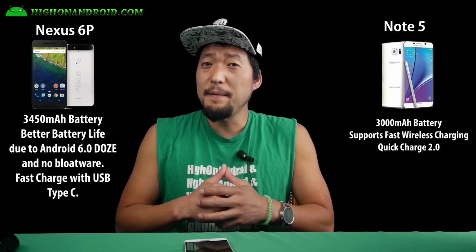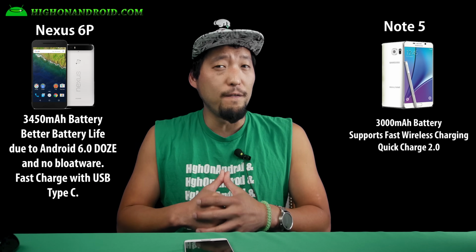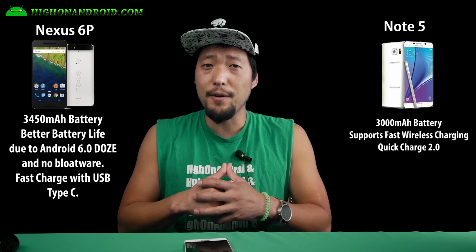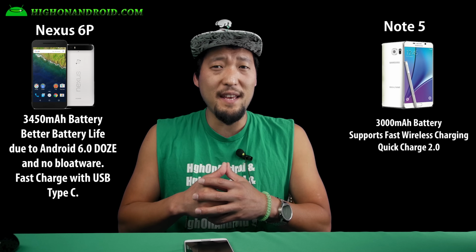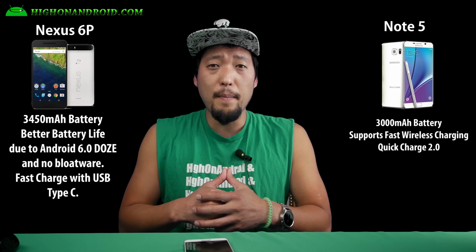Sixth, Nexus 6P features a whopping 3,450 mAh battery, while the Note 5 only has 3,000 mAh. Nexus 6P is definitely going to beat the Note 5 in terms of battery life in my opinion, so the 6P wins for longer battery life.